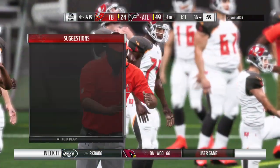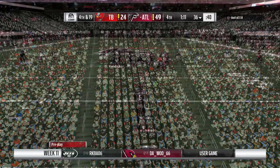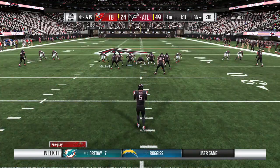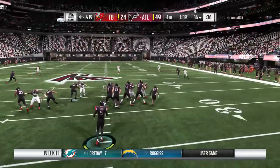Now the Bucs are going to use the first of their timeouts as they head to the sideline and talk over what to do next. Here's Matt Bosher now as he'll punt it away for the 2nd time.